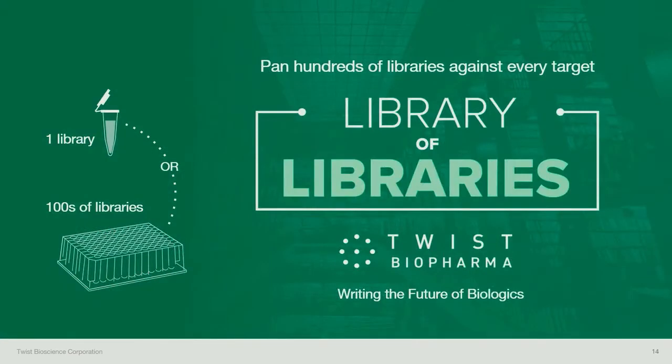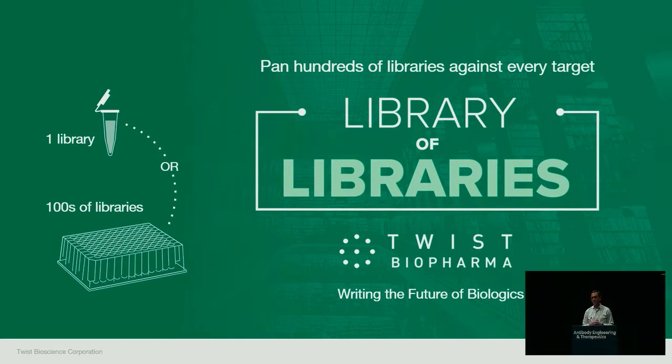So as I mentioned, our viewpoint around libraries is that one library is not enough. We really strive to have a library of libraries, and it's my dream someday to have a whole plate of libraries. In phage display, we're oftentimes limited on our total diversity, which is usually around 10 billion in a library. So if I have 100 libraries, I'll have 100 times 10 billion, or 10 to the 12th different antibodies in total. And those could range from different scaffolds, and the diversity sets could be derived from all kinds of different spaces of antibody sequences.